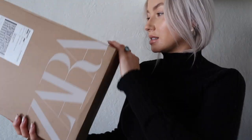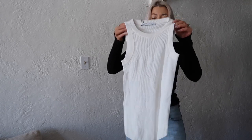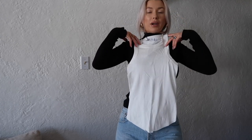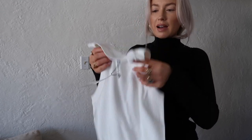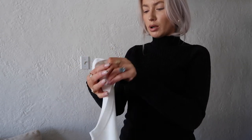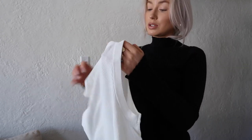Okay, let's get into this little Zara haul. I just ordered this little rib neck tank top, but I just wanted something that was a bit longer that I could tuck in, because a lot of my little tank tops that I have are all cropped, which are fine for the summer, but not so much in the winter.